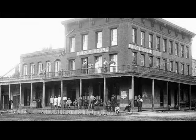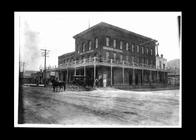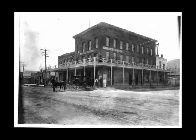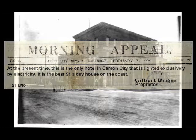One occasion saw the rooms filled to capacity with fight fans as the 1897 World Heavyweight Boxing Championship between James J. Corbett and Bob Fitzsimmons was slated for March 17th in Carson City. Beginning in February of 1900 and continuing for 2 years, Briggs posted ads in the Morning Appeal stating, "At the present time, this is the only hotel in Carson City that is lighted exclusively by electricity. It is the best $1 a day house on the coast."